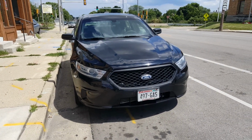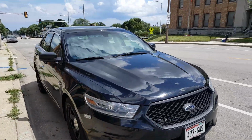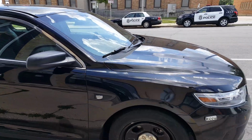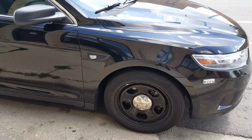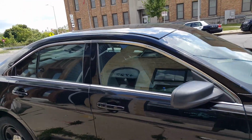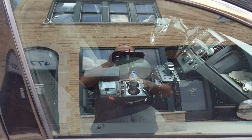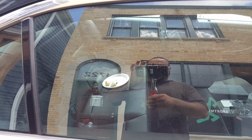Okay, everybody, this is the other police undercover vehicle. You know, those tires and that little hubcap there, that gives it away basically, but who's looking at hubcaps, right? Oh, somebody didn't finish their lunch.